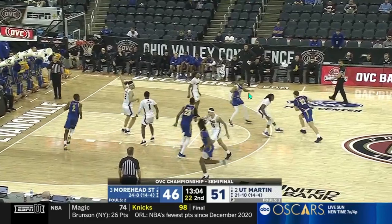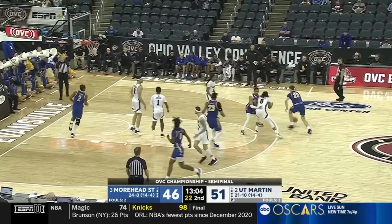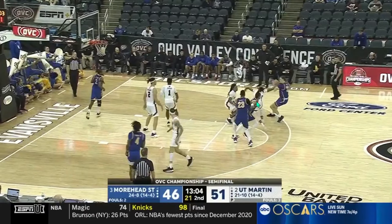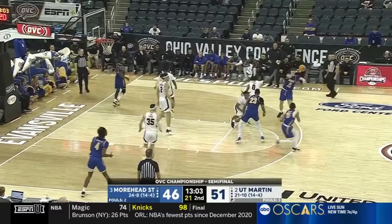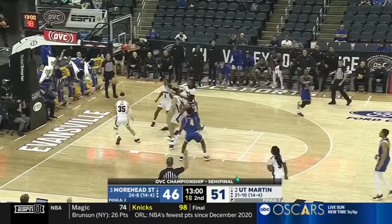He's going to try to ghost this. By ghosting, it means he's not going to make contact and just kind of come out to the top of the key here. This right here, number 4, is going to slide down to the corner. Now, the defender from UT Martin does run into him, so there is contact made. But in an ideal world, there isn't a ton of contact made, and it immediately flows into a flare screen. So now 23 is going to screen Thomas's man right here as Thomas is coming out to this opposite wing. And then as that happens, he's going to get another great look from three. Again, 43% three-point shooter, can't leave him open.